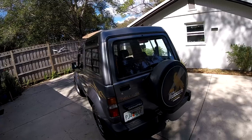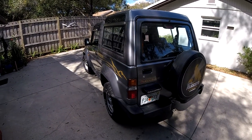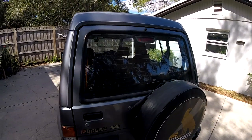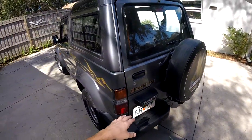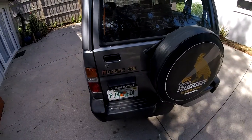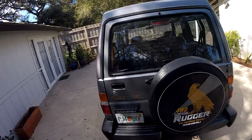Being this is a '93, it does have a center rear-mounted light. It's not common, I guess, in the early 90s or 80s for that matter, for the United States or for Japan. Do have a rear wiper back here. This is an SE model, Rugger SE, and this is the same sort of gold flake that's in these mountain stickers. The Daihatsu light emblem that just sticks out. The handle's right here, though, of course.